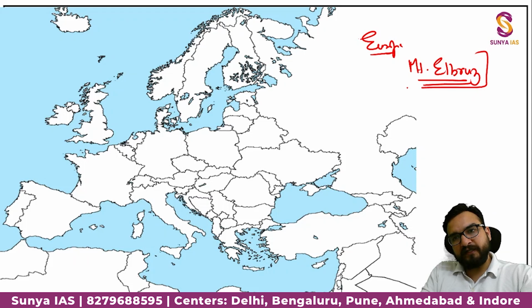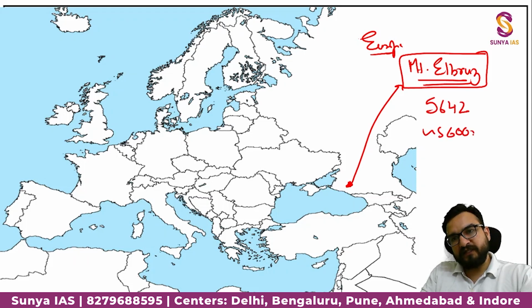And where will you find this particular peak? In the Caucasus Mountains. Over here, this is the Caucasus Mountains, I have told you. And over here you will find this peak, guys. Mount Elbrus. The height will be around 5642. You can say 5600 meters approximately. And you know that, okay, this is 5600 meters.